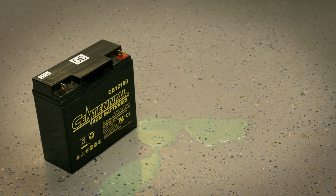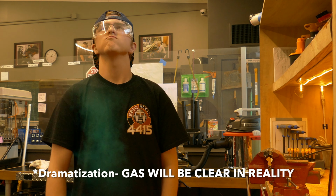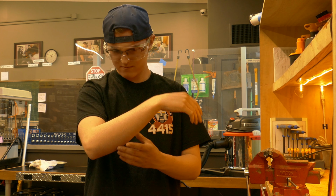If you're thinking, these are just batteries, what damage could they possibly do? Well, let me tell you, if there does happen to be a battery spill and no one cleans it up, the lead acid in the air could dry up and fill the air with the lead. And if breathed in, could cause problems such as memory loss, a lack of concentration, high blood pressure, nerve disorders, as well as joint and muscle pains.